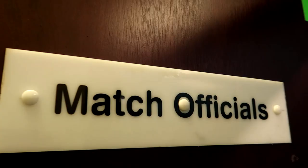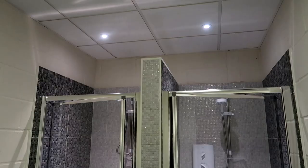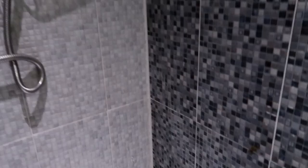We love the officials' room on Location Football, so it's only right that we have a little sneak peek. Wow, look at these showers. Lovely, beautiful tile work with the power shower.